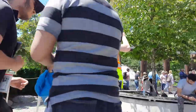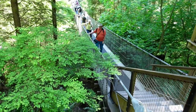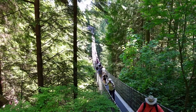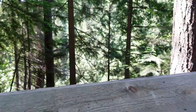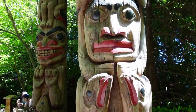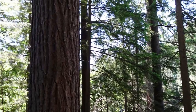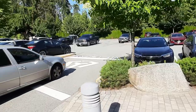Yes, today we are at Capilano Suspension Bridge Park, and if you are here in Vancouver or around British Columbia, you must be knowing that this is one of the top and most visited tourist destinations of Vancouver, British Columbia. So yes, please stay tuned with us as we explore this top destination spot of Vancouver. And let's find out what makes it such an amazing place and what makes it to the top.